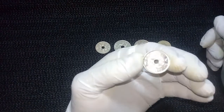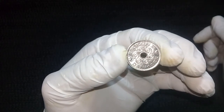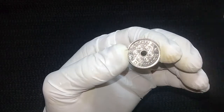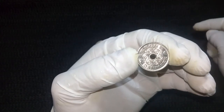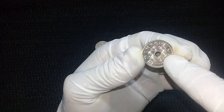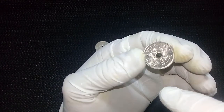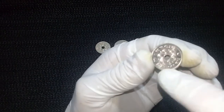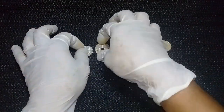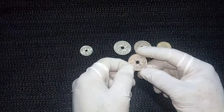The reverse is a drawing based on prehistoric drawings. I don't know, but in some Viking movies and Viking tattoos, I can find this kind of illustration. This is called prehistoric drawings, and there are 2 hearts, one here on the left and one here on the right, on each side of the hole, and it represents the royal mint. There is a 1 krone written over here, and Denmark here.